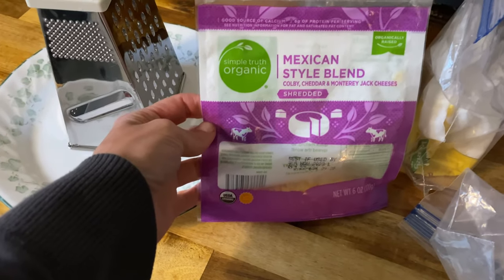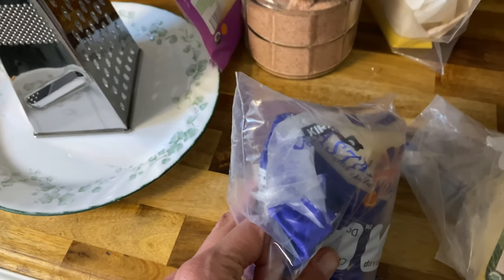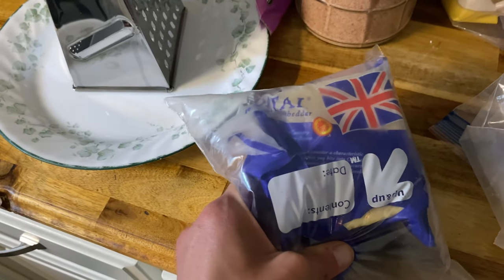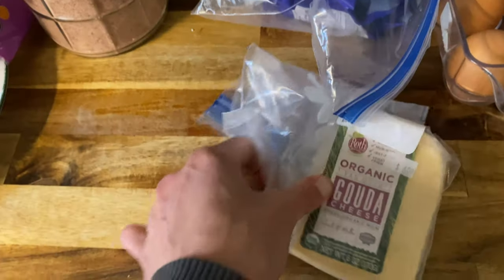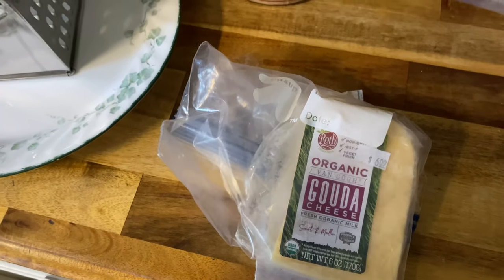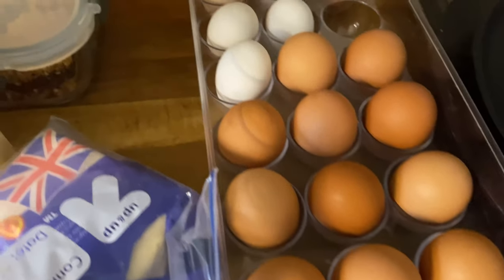So I have a tiny bit of this Mexican blend, like the tiniest bit. So I'm just gonna throw that in there because let's use it up. I'm gonna use some Dubliner, Kerrygold Dubliner cheddar. I'm gonna use a little bit of the Coastal, which you saw me use last night. You'll see me use this a lot. You'll see it in every grocery haul. I'm gonna use a little bit of this in there. And then I have some organic Gouda. This stuff is so good, and Gouda is so melty, so we're gonna use some of that. So I'm gonna shred some cheeses and get it ready to put on the cheesy eggs. Yum, nom, nom, nom.